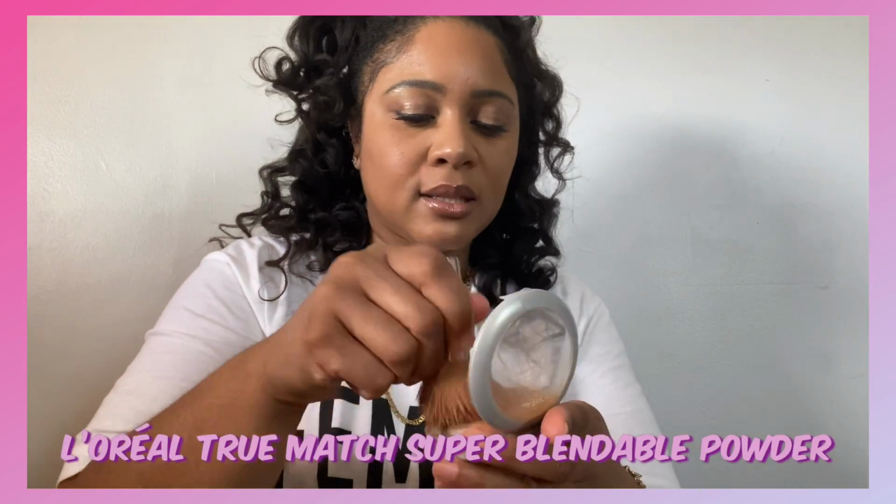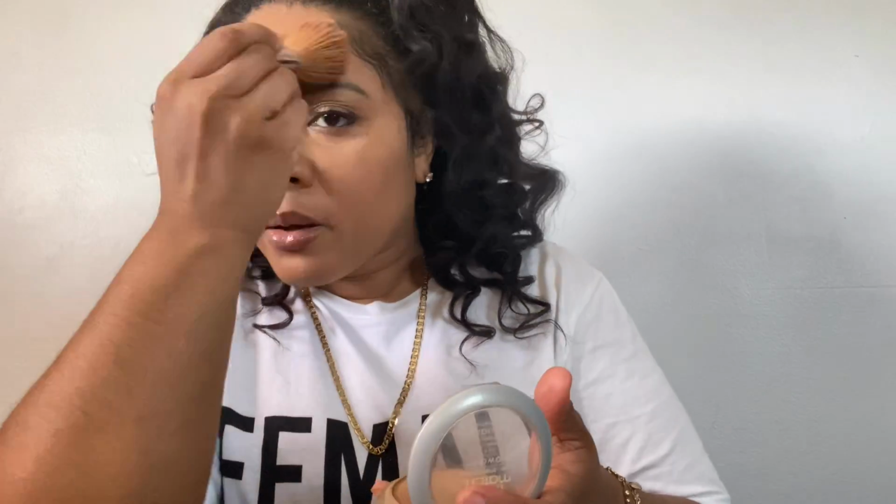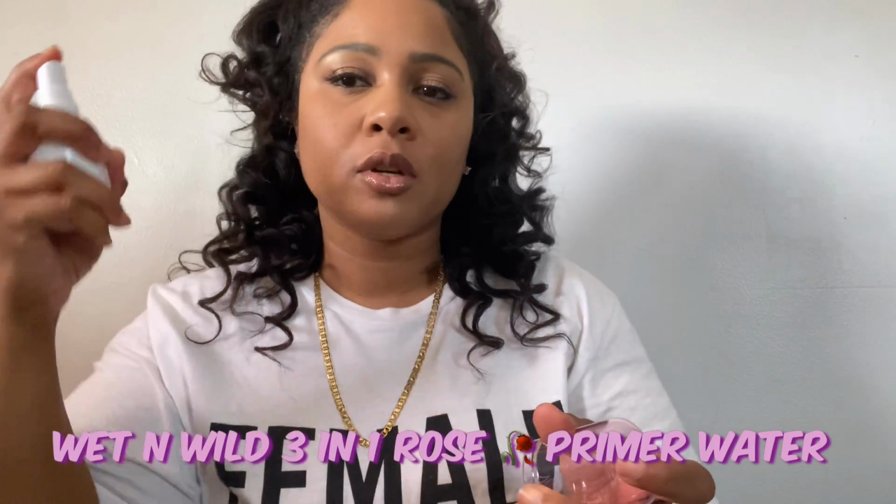I did not set my face with powder. And we did not do setting spray. So now I'm gonna go in with the L'Oreal True Match Super Blendable Powder. Just to set my face with some powder. So we're using pressed powder. Oh, I got a little oily since doing my hair, y'all hear that? Okay. And then we're just going to lightly mist our face with the Wet n Wild Photo Focus Rose 3-in-1 Primer Water. So you're just gonna lightly mist your face.